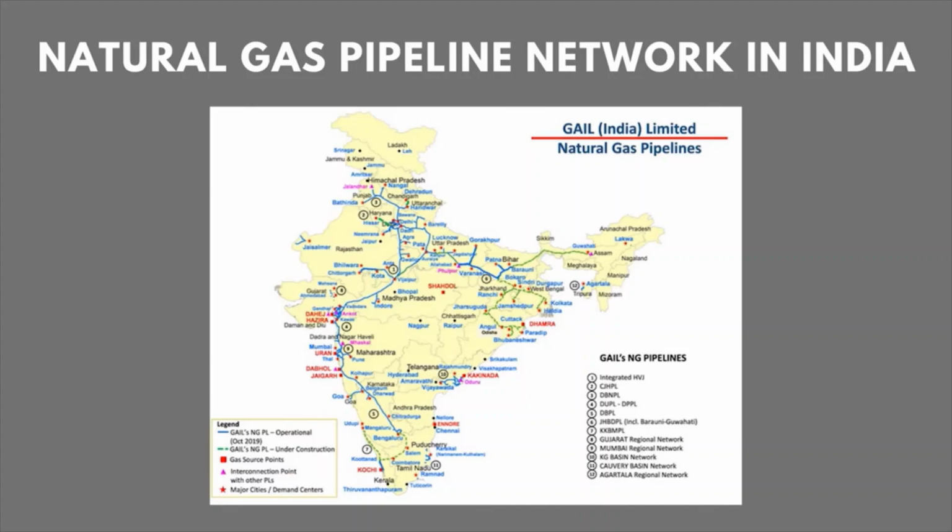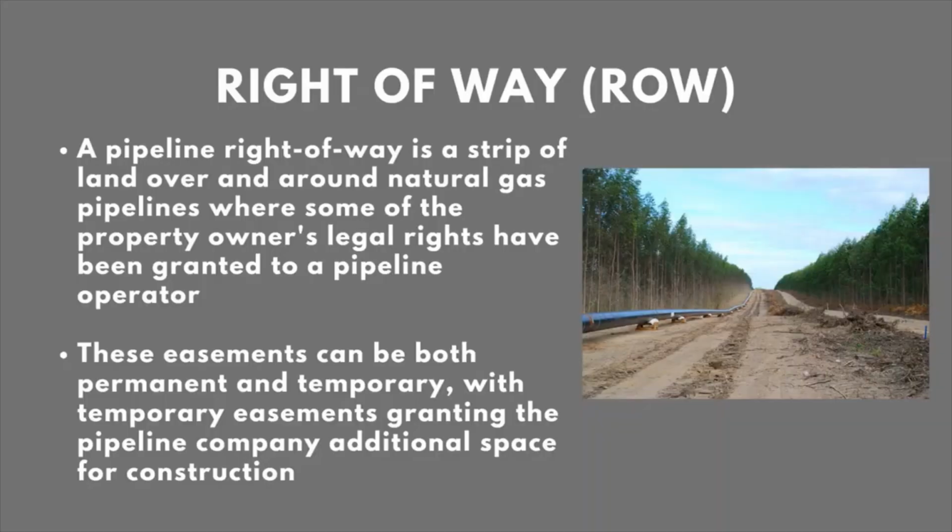Yet another term that is frequently used in the pipeline industry is right of way or ROW. A pipeline right of way is a strip of land over and around natural gas pipeline where some of the property owner's legal rights have been granted to a pipeline operator. These easements can be both permanent and temporary, with the temporary easement granting the pipeline company additional space for construction.